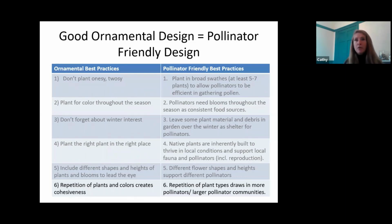So I think that it supports the ornamental component. It's beautiful to see that repetition of color throughout your landscape. And it also supports your pollinator communities. So just something to think about.